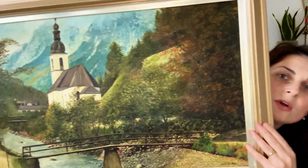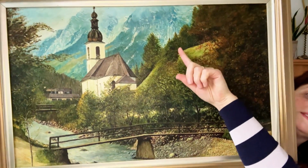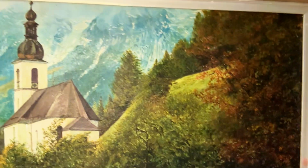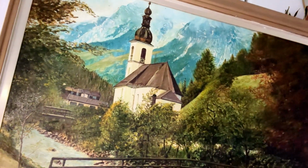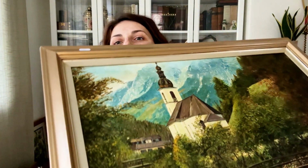Then there's another oil painting, this one. Those are the Alps in the background. This is a Bavarian landscape, so lovely. Is that a church? I think it's a church. And the bridge and the river. It's so beautiful, and it's also oil on board. On the back it says Bavarian Alps at Ramsau, Germany. So someone loved this place and decided to paint it.